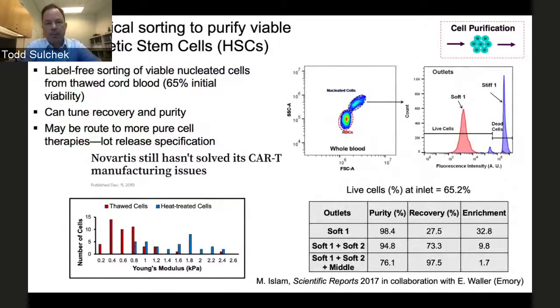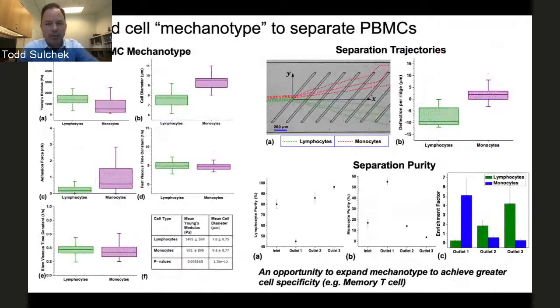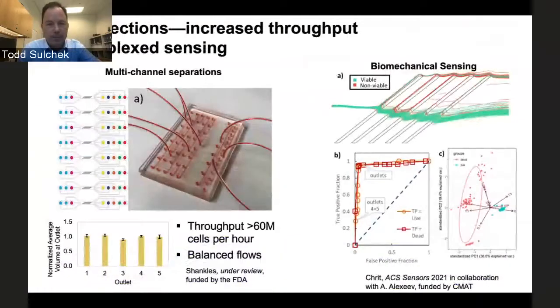We have a number of different applications, including the purification of cells by viability. In the interest of time, I'm going to skip through these, and I'm happy to reach out to you individually so I can get to the future directions.